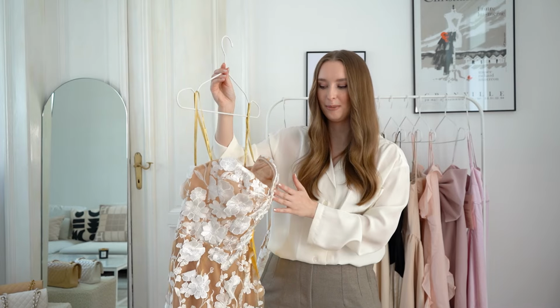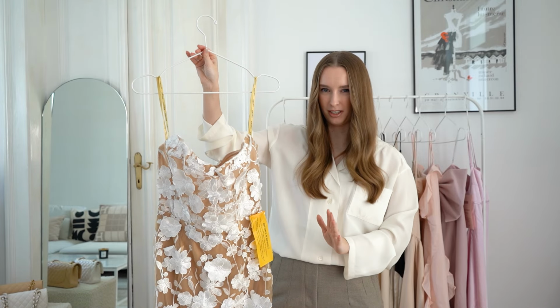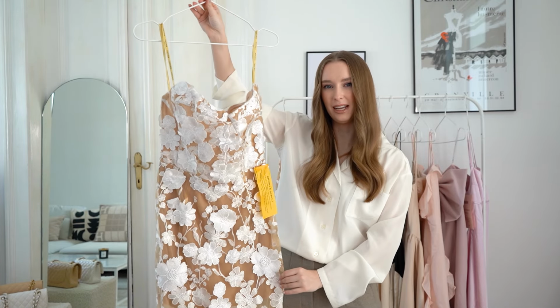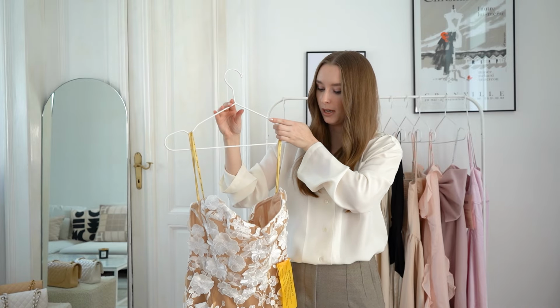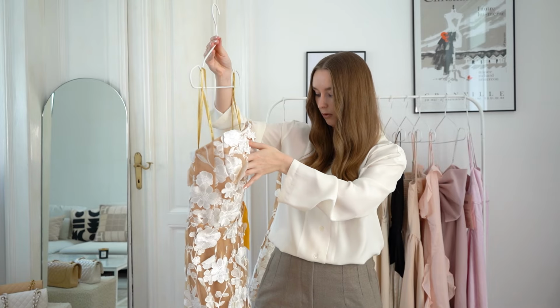It's playful, but it's still minimalistic and chic at the same time. I think these are really elegant and also, the quality looks pretty nice. These dresses are beautifully made, I have to say, from what I see so far.